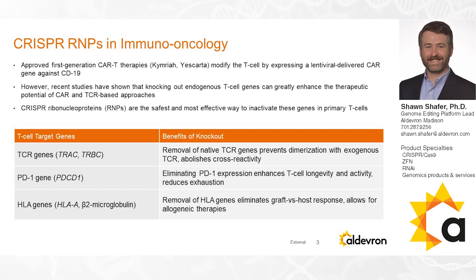In the table at the bottom here are some examples of native T cell genes that have been targeted in the literature to accomplish an improvement of the therapeutic profile. Some examples include T cell receptor genes, the PD-1 gene, and then HLA genes, which have been targeted more recently in an attempt to create allogeneic cell lines. This is just the tip of the iceberg, and this really only represents the use of RNPs in immuno-oncology. But again, I think this is an important and immediately relevant way to look at the significance of RNPs and the need for a path to the clinic for an RNP service process.